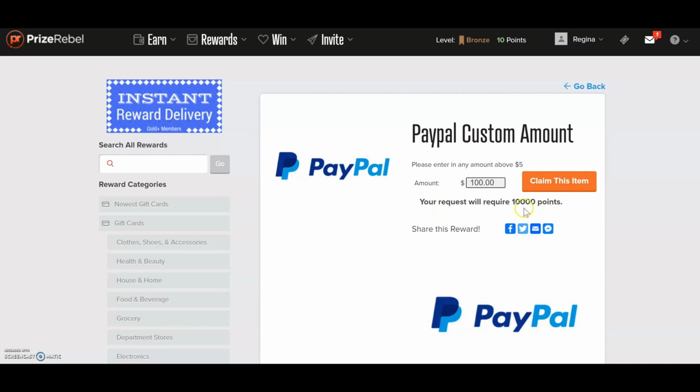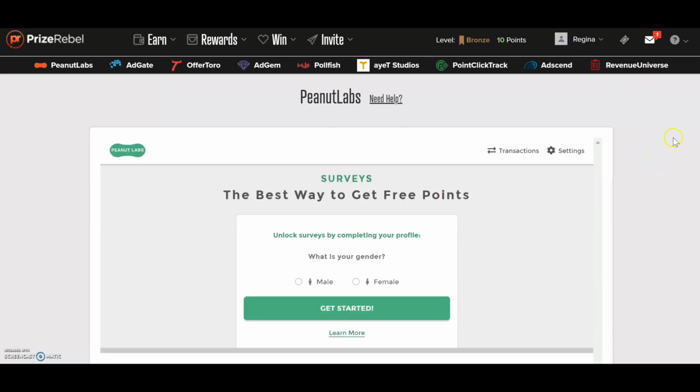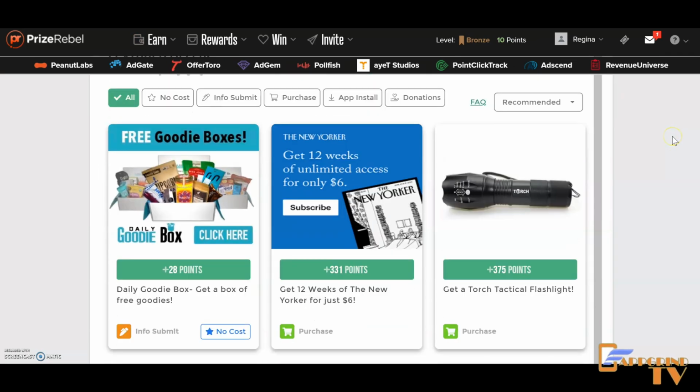But you got to require this many points, and it's going to be real easy to acquire this many points. As you can see, when I logged in, I got 10 points already. I got that just for signing up. So all you got to do is just go to any one of these. You go to survey, you can go to offer walls. Let's go to offer walls right quick. So you can go to offer walls, do any of these offers.